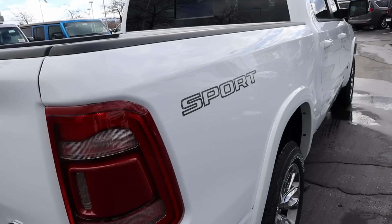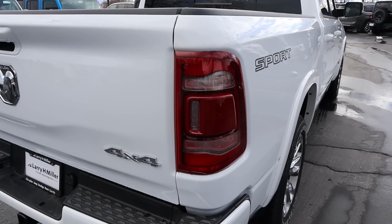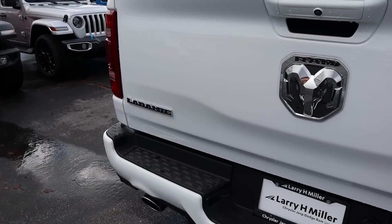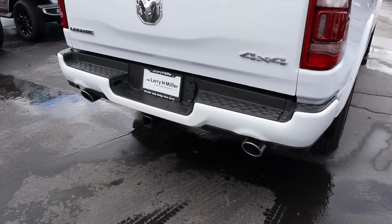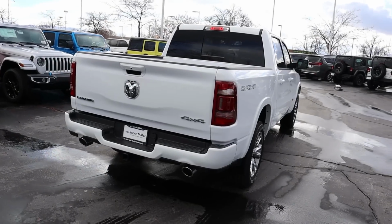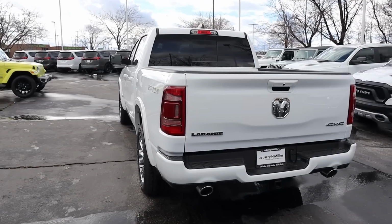Ooh, pretty light. We got the sport logo here on the side, and you can see with the taillights, you got the cool LED taillights that come with the Laramie, and then all of our chrome badges here on the back, including the Laramie logo. And then you got the dual exhaust tips here at the bottom with the receiver hitch. And by the way, towing capacity with this particular one is right around that 10,000 pound range. And putting it all together, the Laramie Sport is still a cool looking package to this day.